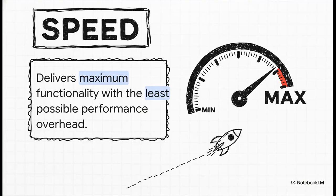Let's start with fast, and I mean really fast. Yii is built from the ground up to give you all the features you need with the absolute minimum performance hit. And in web development, every single millisecond counts. So having that focus on being lightweight and low on resource use, that's a huge win.